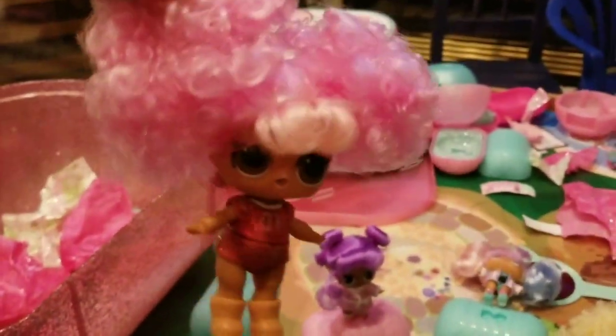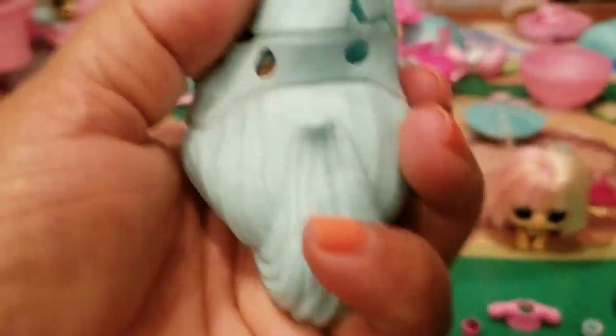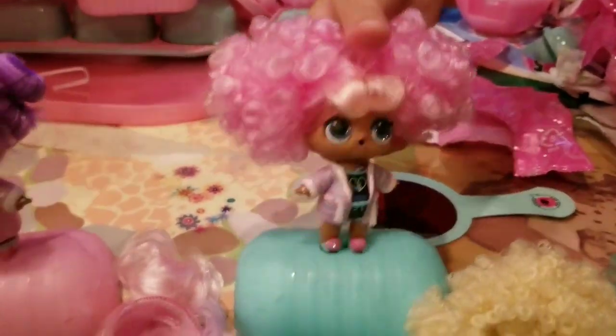Look at that. Okay, guys, so here's another LOL we unboxed. How cool. Now we put the wig on one of the LOLs that we have. Now can you try one of those Halloween costumes? Let's see. It's horrifying. Okay, guys. So guys, I got a new wig. You did? Oh my goodness! Check out my new look.